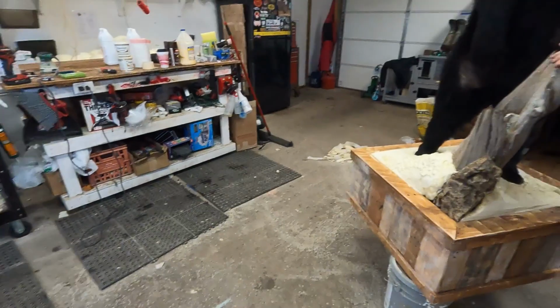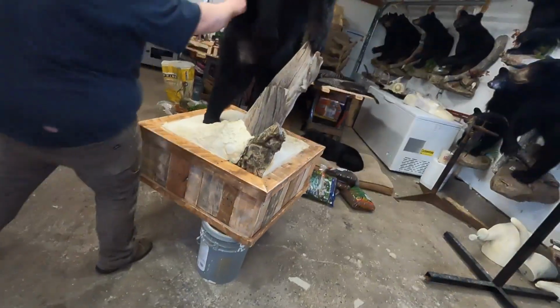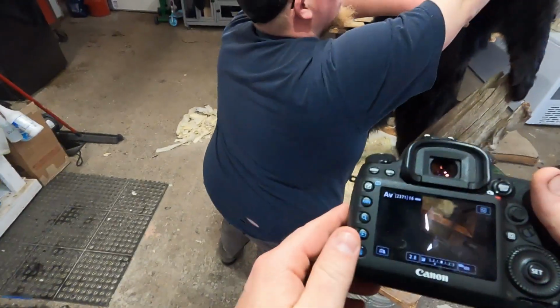The thing about bears is you can zoom these things 100 times, blow them out a bunch of times, and you're still gonna see stuff in its hair. But you've got an air compressor at home, so if it gets dusty and dirty, just take an air compressor to it, best friend.